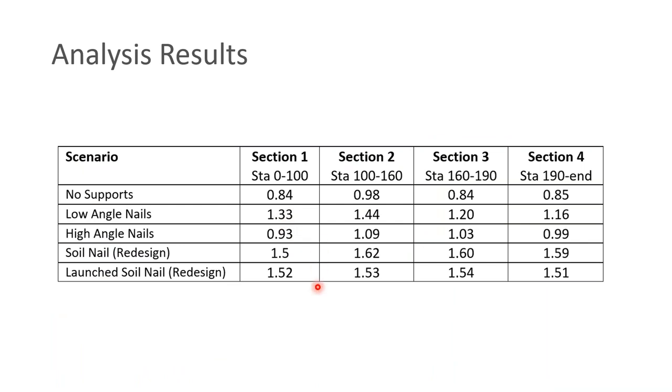So just to quickly go through these: with no supports, for section one, actually for all of these sections, the factor of safety is below one. Using the low angle nails and a non-circular surface, we got the factor of safety to go below 1.5. With the high angle nails, it's actually even less than the low angle nail case. And then when we redesigned it, we were able to get a factor of safety higher than 1.5.